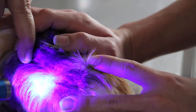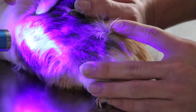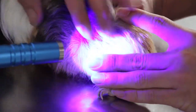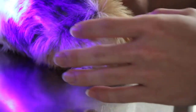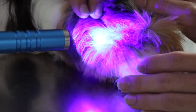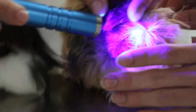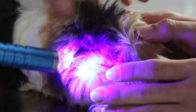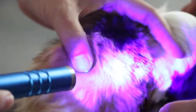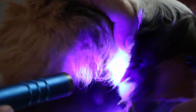Do you apply anything? No. So it's healing, so it didn't shine a lot. Let's see other parts. Other parts don't have. Turn this side. There's some fluorescent here, shining. It is not very obvious because it's healing already. So I just shine. Turn the whole body. I turn upside down.